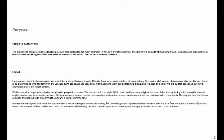To begin with, I put pen to paper to devise my purpose statement as a starting point. So the key statement here is that the design will consider the existing house, local area, and the personal life of the residents. Those residents are myself and my husband Steve. For our bedroom, we want a place of calm, a retreat of sorts, kind of like an island away from the chaos of life outside. We both have expensive taste, but we don't have the kind of money to spend on top of the range furniture and homewares. So, like most of my projects, the budget is tight.